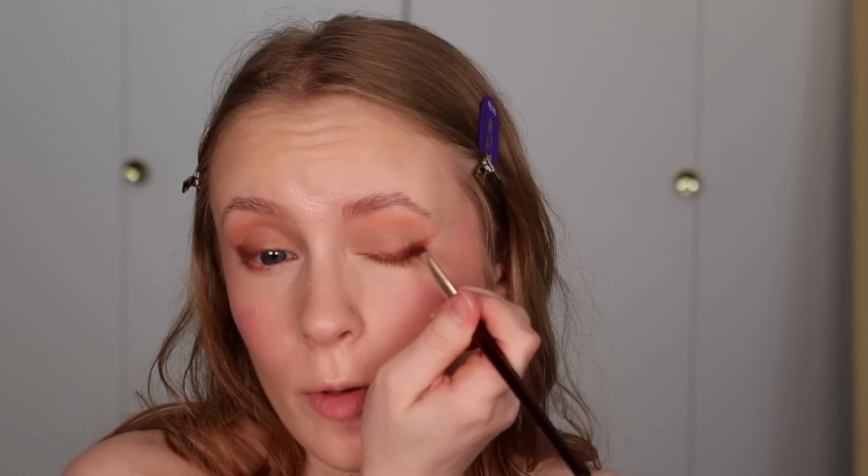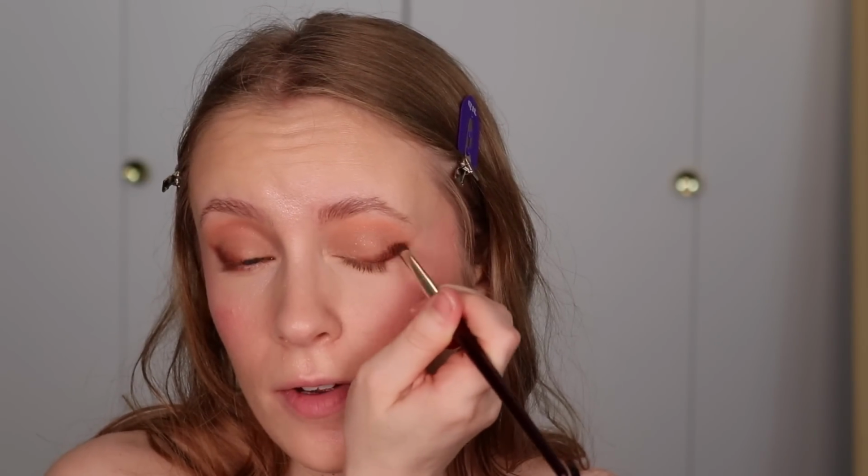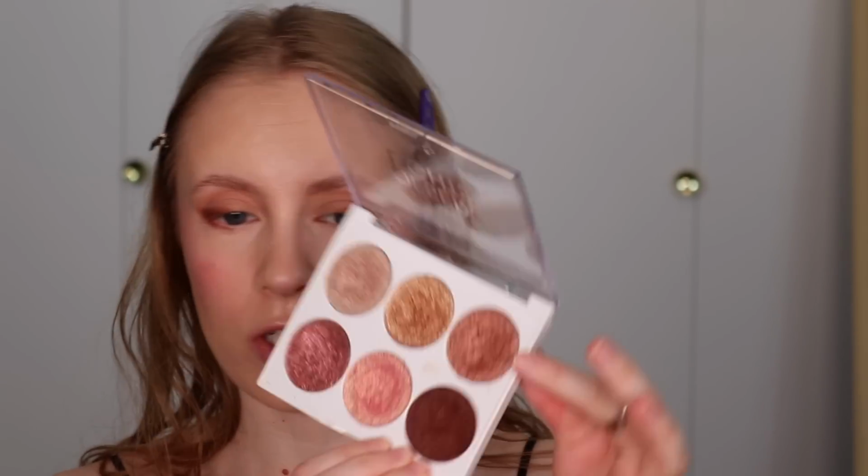Maybe I could have applied a little bit less of that. A little goes a long way, definitely. I might smudge that out some more, but for now, I think we're good. On the lid, actually, I'm going to keep going with this flower palette. I'm going to take some of this shade and tap that all over my lid.